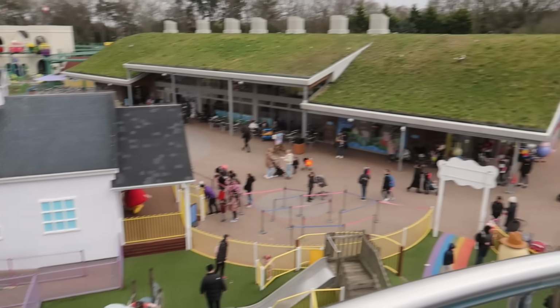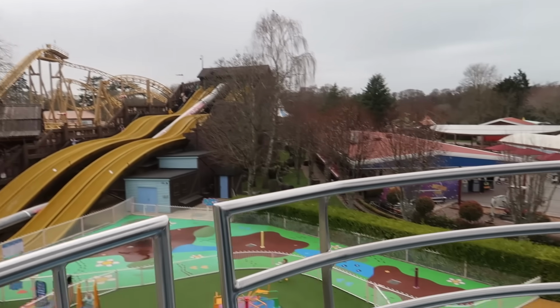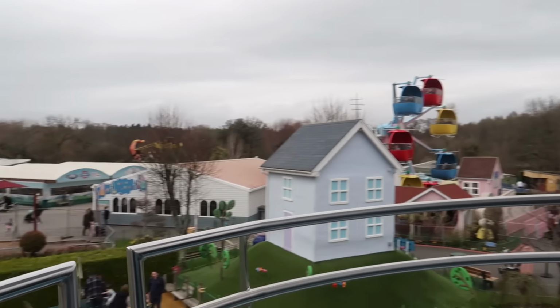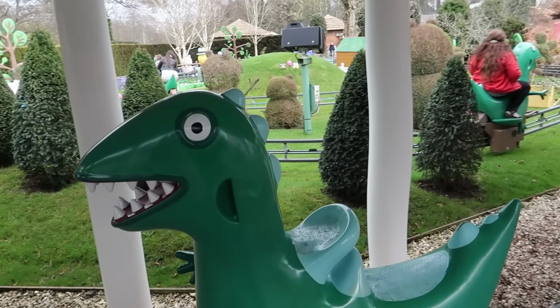There's Peppa down there, going in. Windy Castle on a windy day at Paultons Park. Right then, a fantastic ride there on Windy Castle.